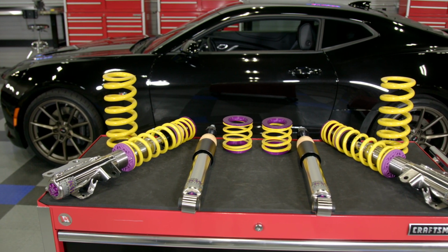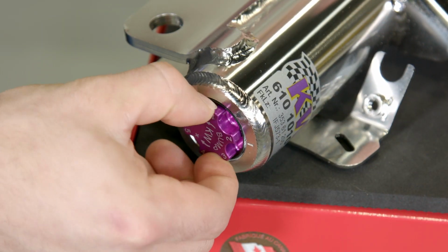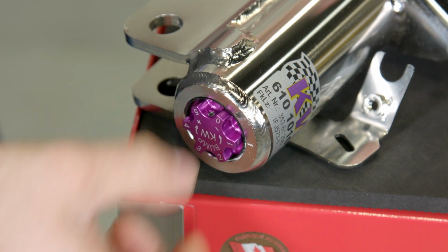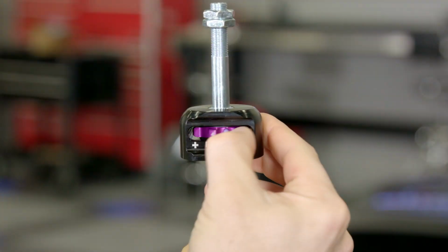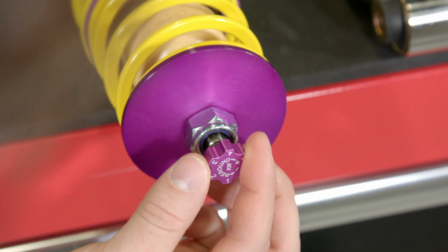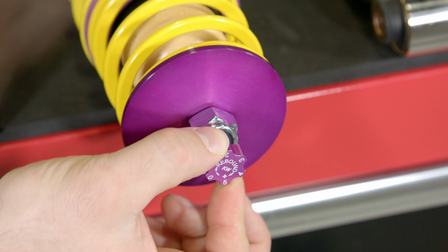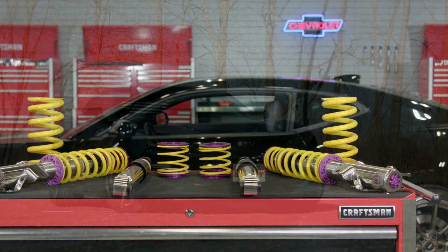Making these adjustments is also incredibly easy. To adjust the shock's compression, simply use the built-in adjuster at the bottom of the shock body. Rebound adjustments are going to be made the exact same way, but using the built-in knob at the top of the rear shock, and for the front, inserting the provided knob into the top of the shock shaft. The point being is that these KW V3 coilovers offer a ton of easy-to-make adjustability, so you can dial in your suspension exactly how you want it.